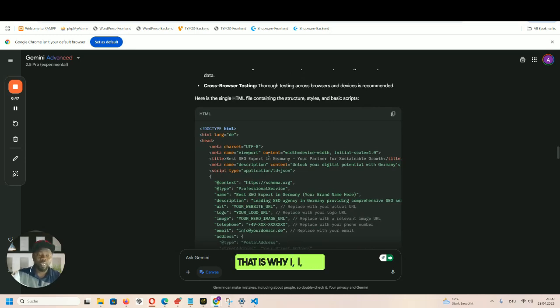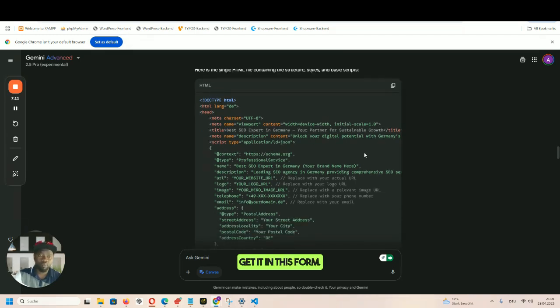That is why you have to stop paying for some of these websites. I don't want to spoil people's market, but I'm just telling you that there are certain website builders like Lovable, and there are a lot of them. If you just give a command that you want a website, the AI will give you a nice, beautiful website, but you are not going to get it in this form. It's not going to be in one single output like this. If you want to use it for WordPress, you have to convert it.